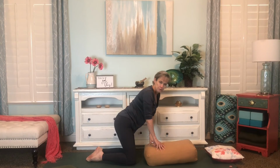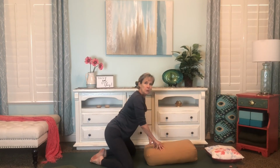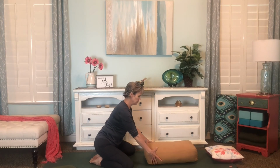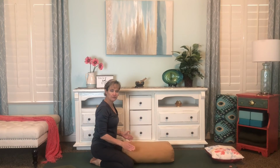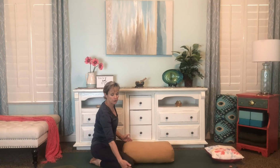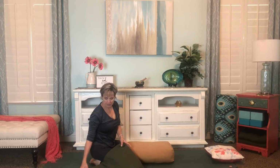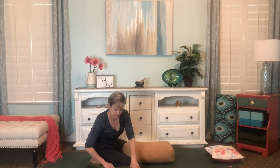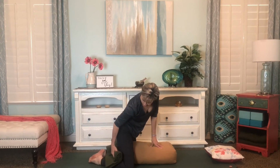And then sit with your big toes close together, your knees open wide. And then pull the bolster in towards your thighs. Now, if this isn't comfortable on your knees, you might want to put a blanket under each knee. Another option would be maybe to roll a blanket, come up on your hips, and place that blanket on top of your calves, maybe down into that crevice of your knees, and sit back on that. That can help you be a little more comfortable.